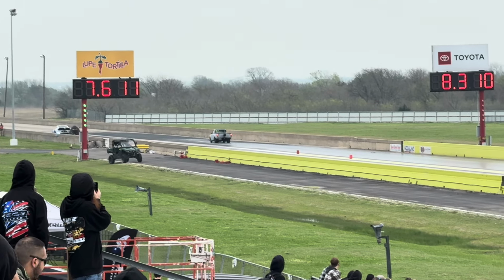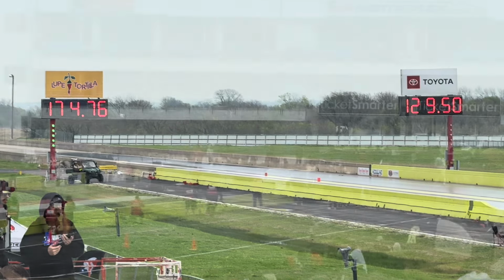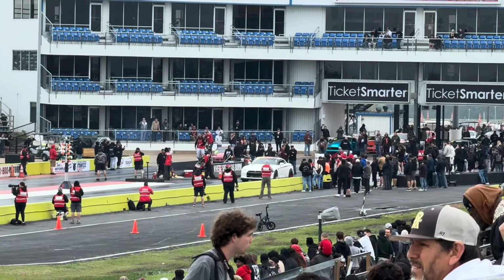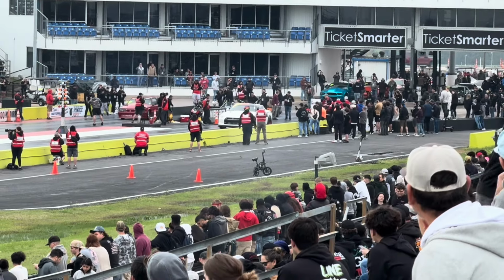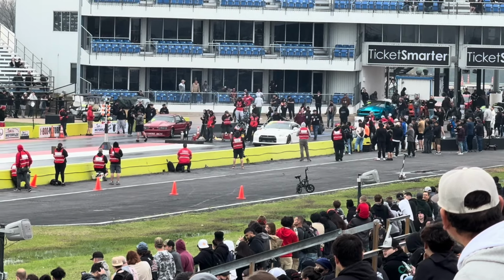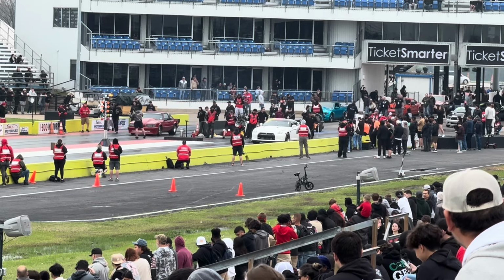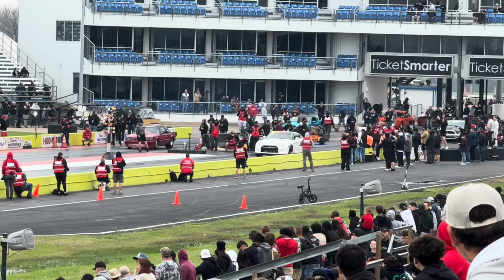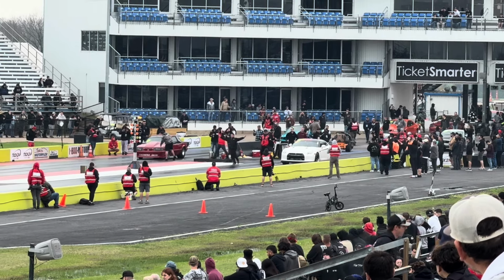Yes, indeed. 761 at 174. He picks up 0.2 of a second. Right hand side. Once again, the starting line very good right now. A 117.60 for Boyd. They laid a little bit extra power in it early, and he picked up 0.2 of a second. Not the first time we have seen that kind of improvement, and I doubt it will be the last.